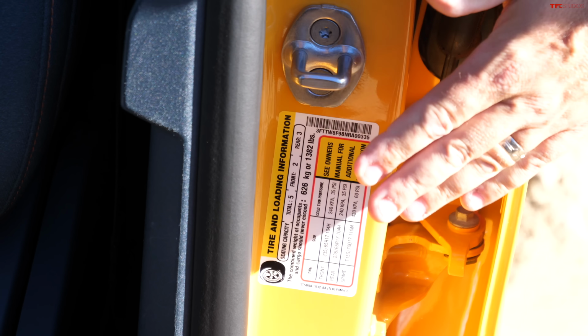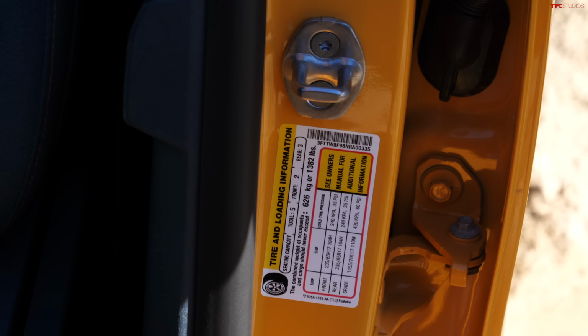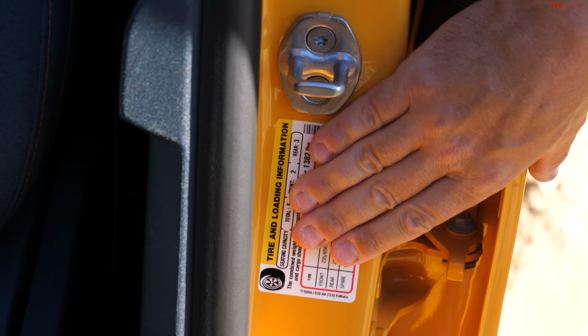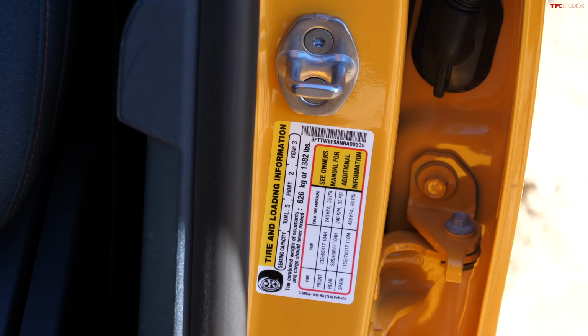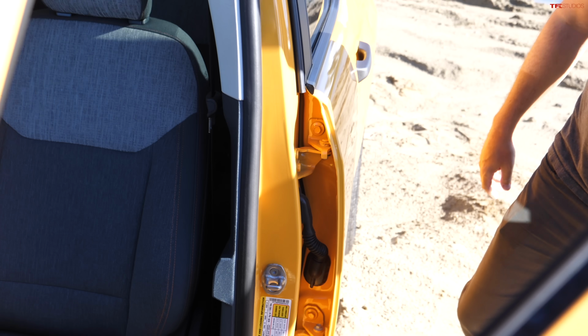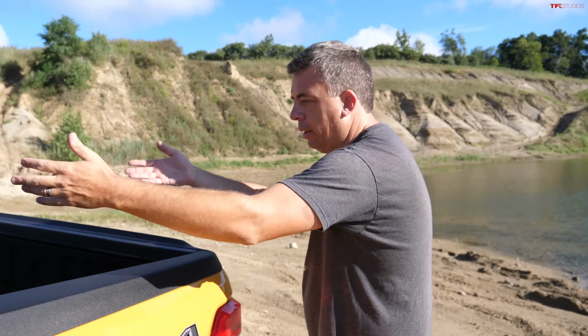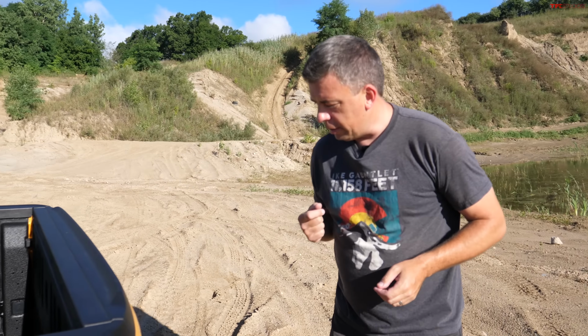1,382 pounds on this particular XLT model with all-wheel drive, of course. So that's still really good capability, even when you compare it to other classes of pickups like midsize and half tons. And then let me show you around the back for towing. Of course, you have your bed. We'll go over that in a second.